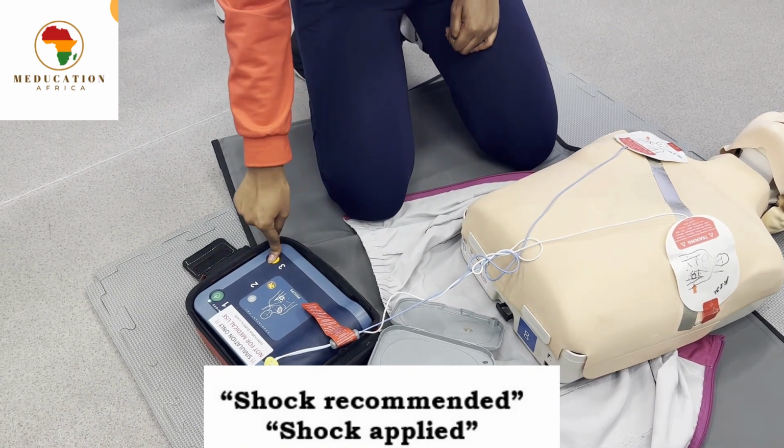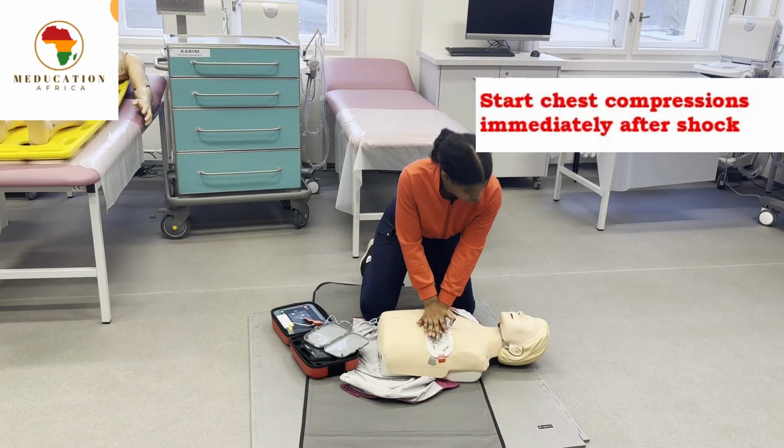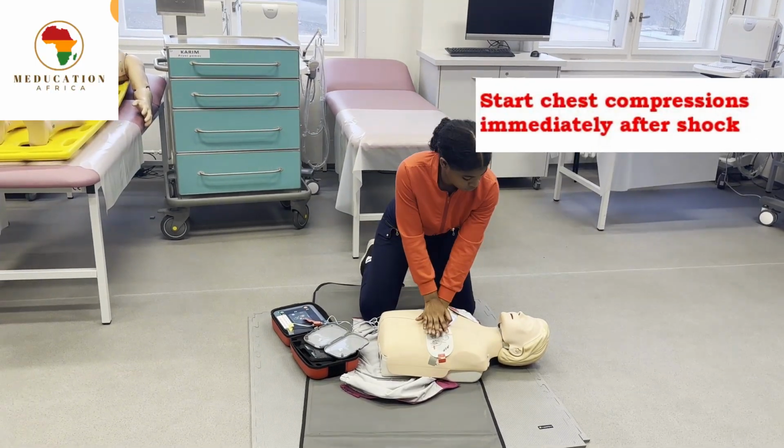Výboj doporučen. Výboj aplikován. As soon as the shock has been applied, start chest compressions immediately.